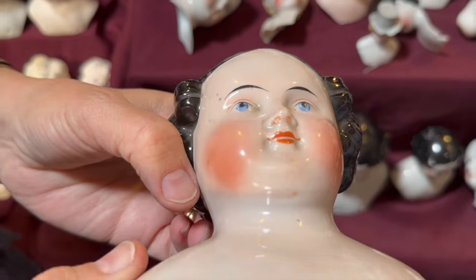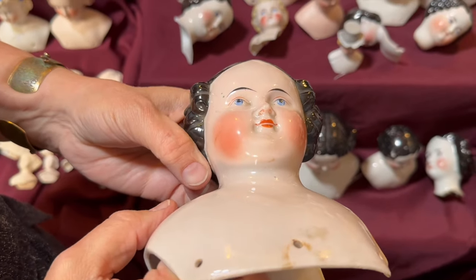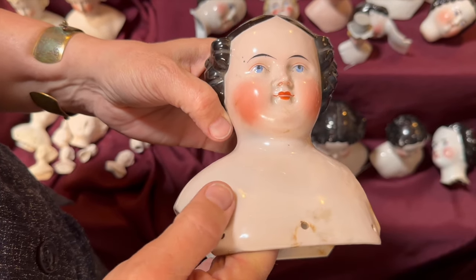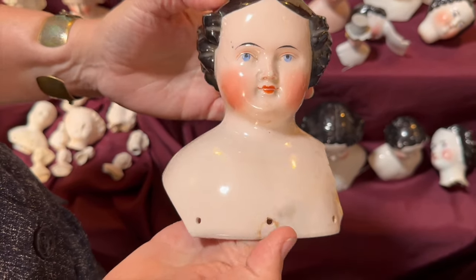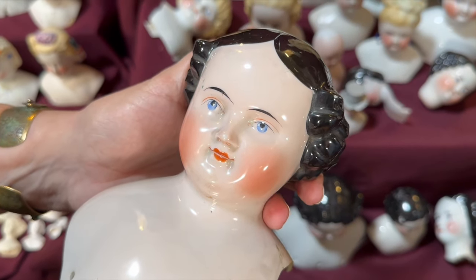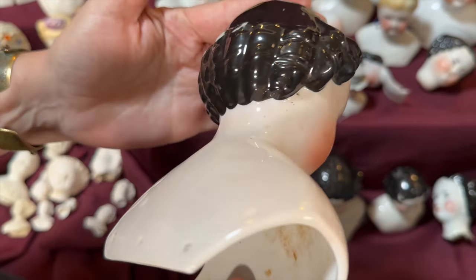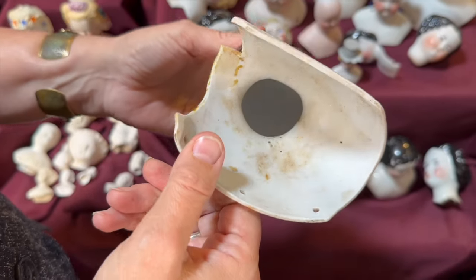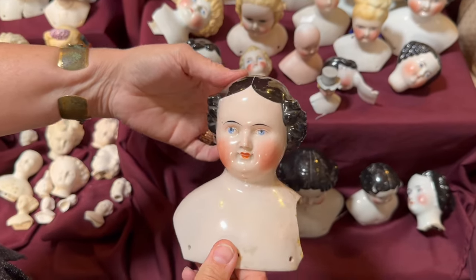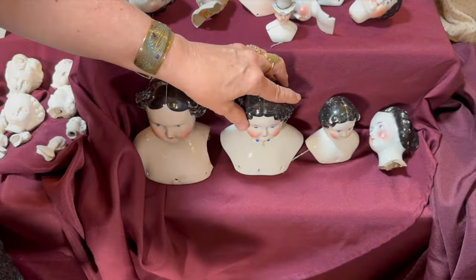And the nostrils, what about them? Well, you've got ringed nostrils. Open circles, right? That's right. That is another characteristic of their painting. Mind you, painting is a very superficial thing, and it can change, but that is something that often points to it being a Kestner product. And she's a very nice, basic doll from probably the 1860s or so. Has a little of that pink thing.